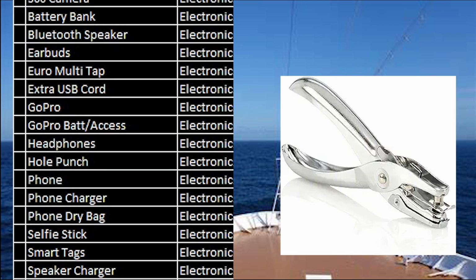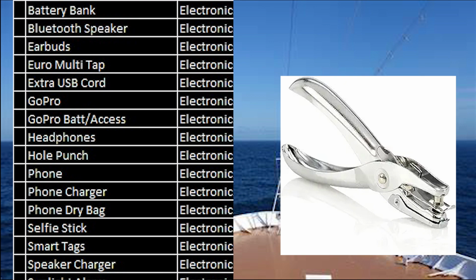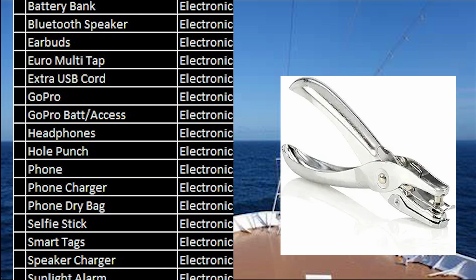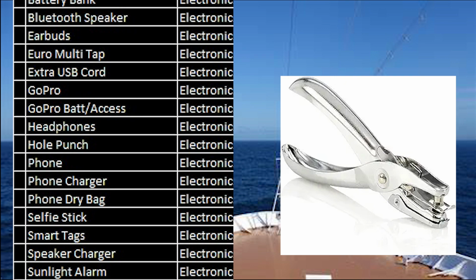Hole punch. I bring my own because sometimes customer service won't punch your CPAS card for you. If you're on one of the newer ships that uses RFID technology, they won't punch a hole in it. So I just punch my own. That way I also don't have to wait in line in customer service. $2 well spent.